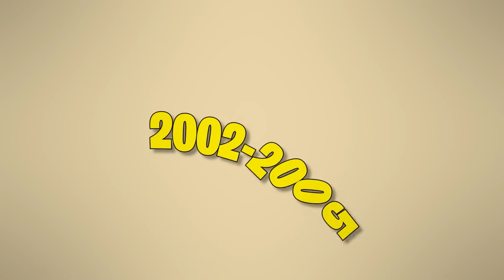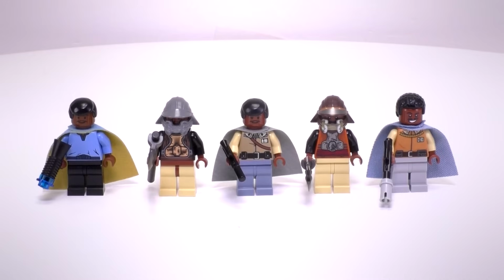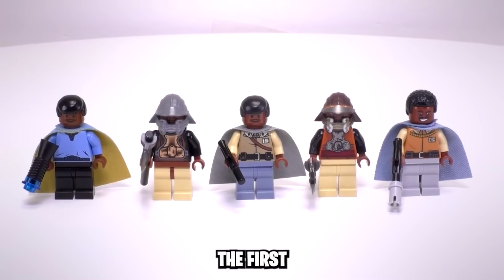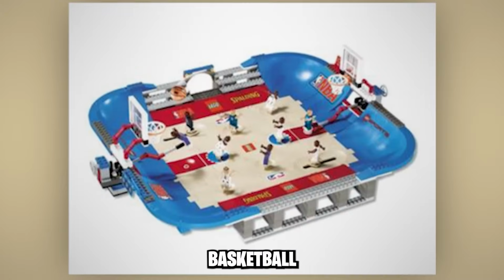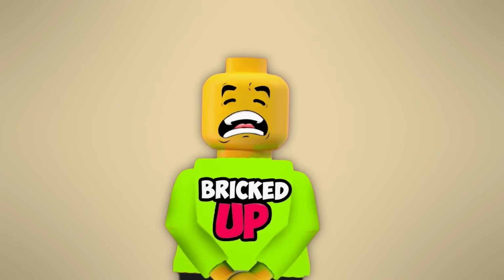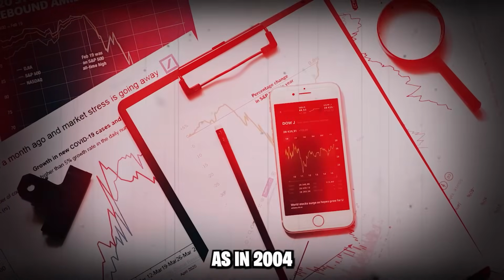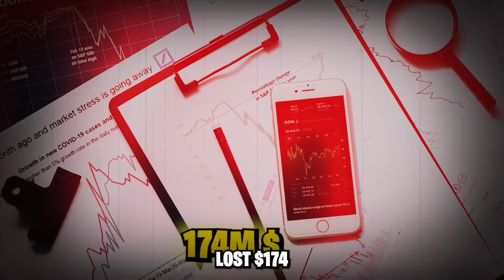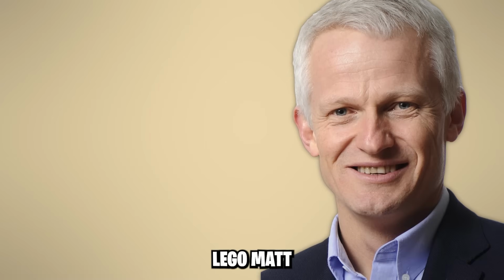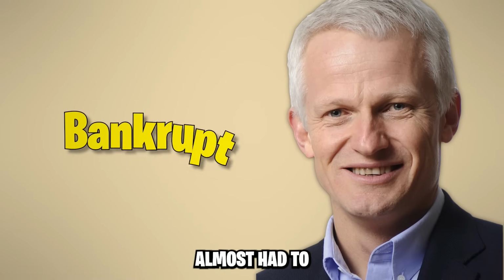They made some changes between 2002 and 2005, introducing characters that were based on real people, such as Lando Calrissian, the first ever licensed character, as well as the basketball sets, which included real players at the time. It also marked the first time LEGO ever changed the skin color of their characters to match the character they were a likeness of. But things only got worse for LEGO, as in 2004, LEGO lost $174 million, with Executive Vice President of LEGO, Mads Nipper, claiming that LEGO almost had to go bankrupt.